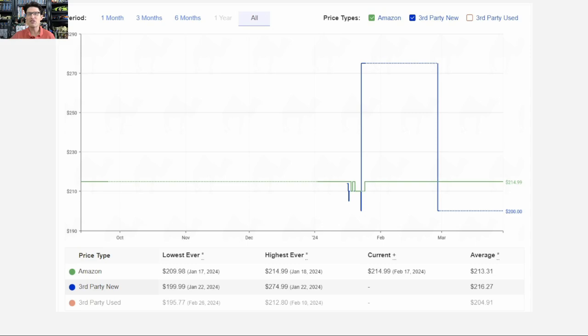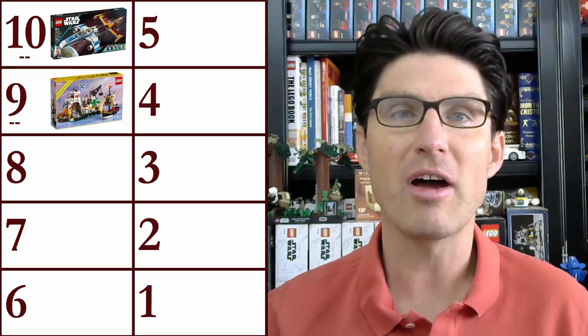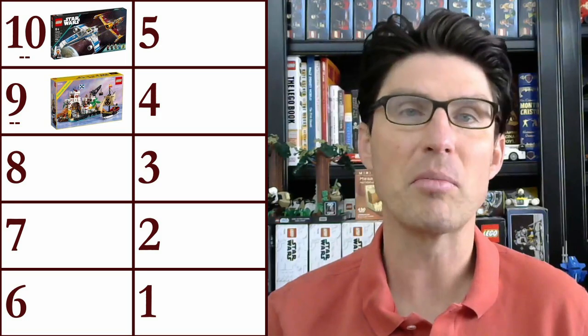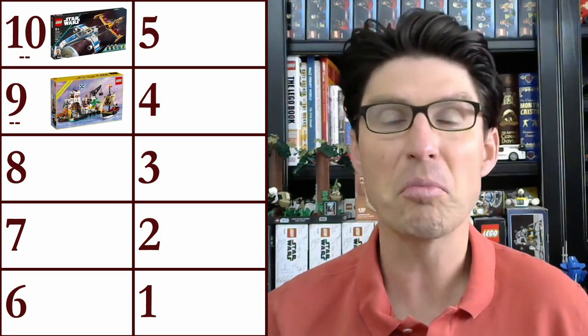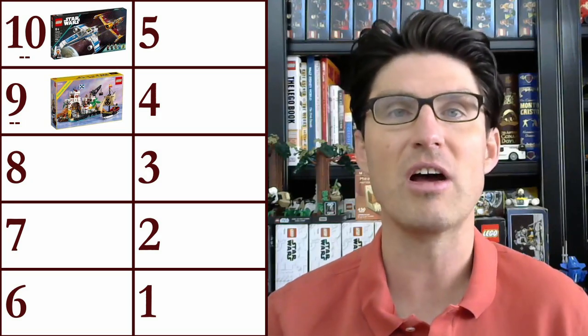Here's the Camel 3X chart. It's decent. The green line shows that Amazon had it on sale for $210, so a measly $5 off. But the blue line is showing that there were some occasional third-party sales up above $270. Now it's down to $200. On eBay right now, it is going for $200, including shipping, which is 93% of MSRP. Which is pretty good, but what's great is that there are only 59 new listings on eBay right now.